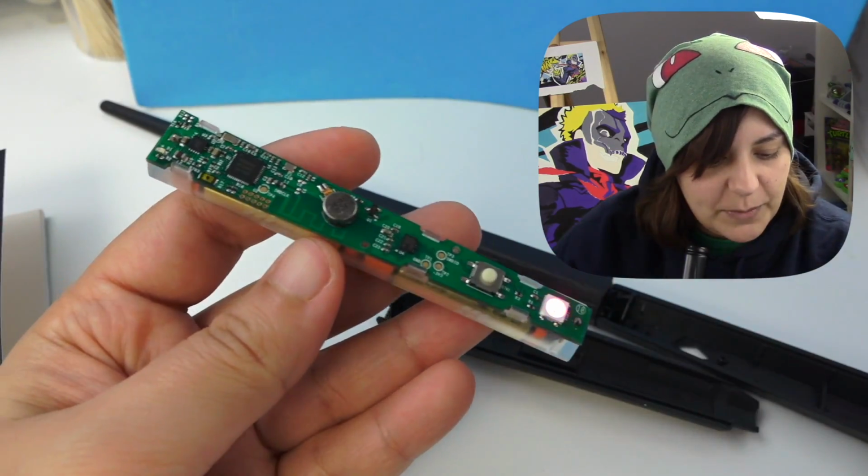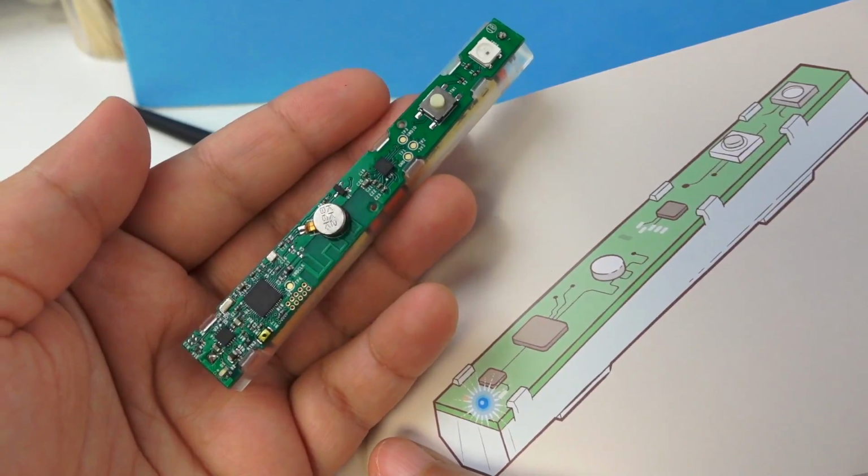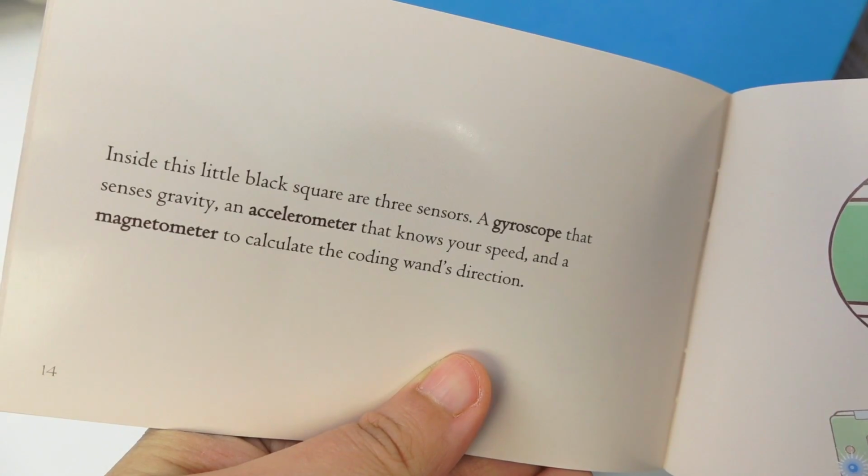All right, so as soon as the batteries are in, I see some lights go on. I don't know if I was supposed to do something with this, but let's read on. Okay, so we have to turn it around to make sure that the blue light is on, and it is on. Inside this little black square are 3 sensors.